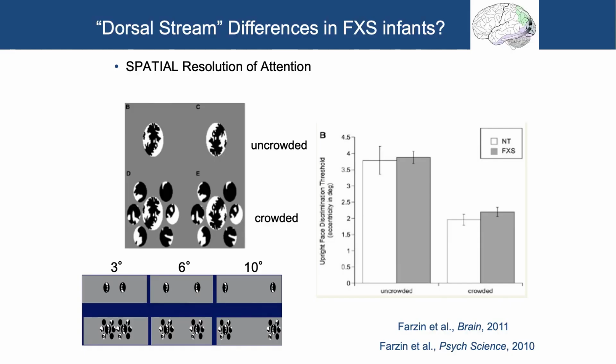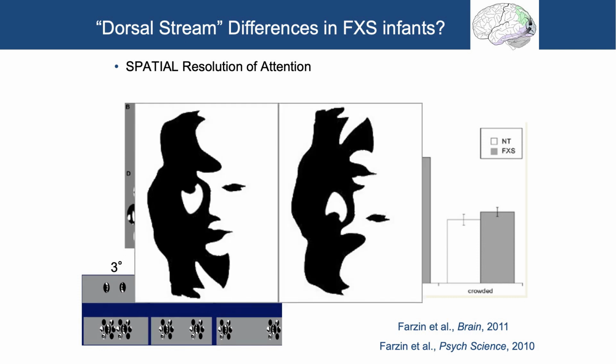Okay, so how do we do that? We looked at the spatial resolution of attention separately from the temporal resolution of attention. So Faraz came up with this interesting design of looking at crowded and uncrowded. Again, thinking about what the vision scientists were doing, we decided to use the same kinds of stimuli. So in these are Mooney faces.